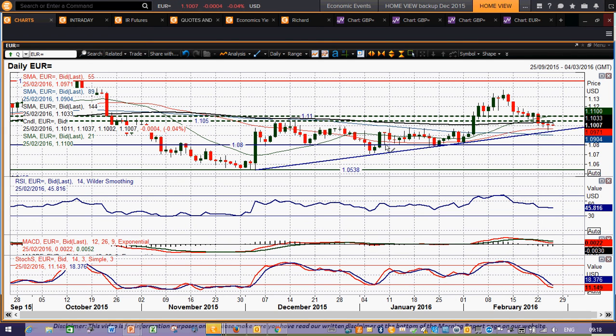But you do still have this uptrend intact, and yesterday's reaction just from above that was interesting. So it is still a corrective move, but I will be very interested to see how the market reacts to this uptrend, which is, as I said, been in place since December. So, a good 12 weeks or so of an uptrend.